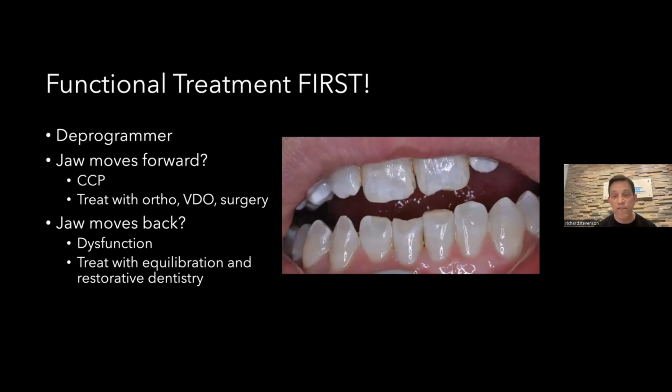I know we all have patients like this in our practice, and we may look at those two centrals and go, oh, I can just put some composites there. You're going to be looking great, no problem. And you can shape the composite, make it look terrific, and send the patient on their way. And unfortunately, it's doomed to fail because of the functional pathway that this patient has.